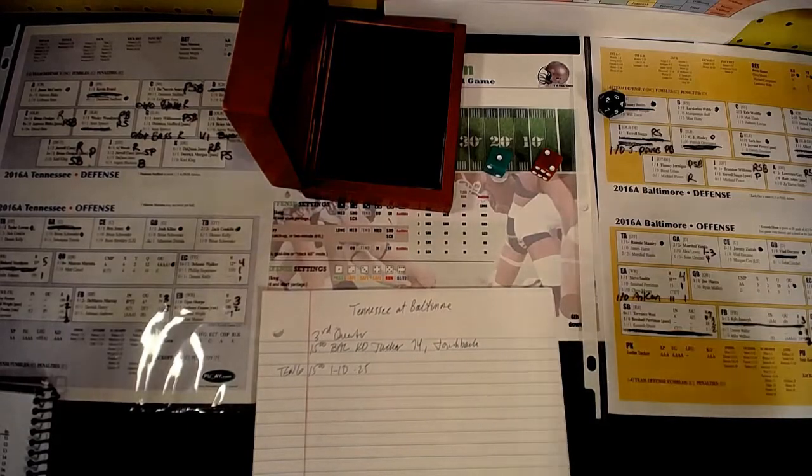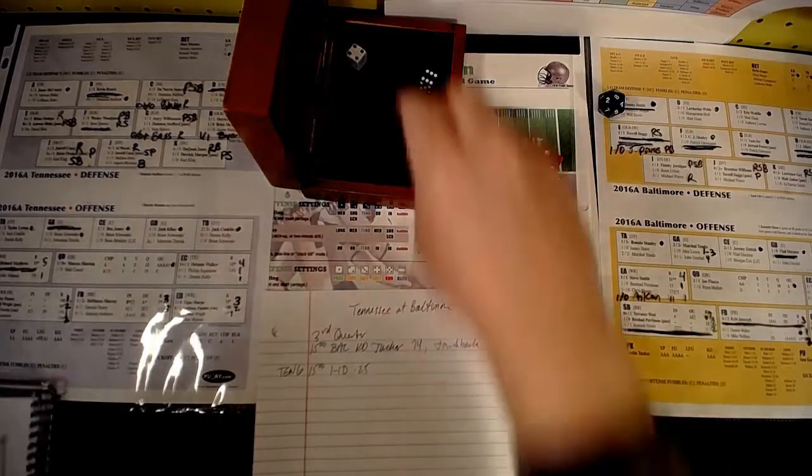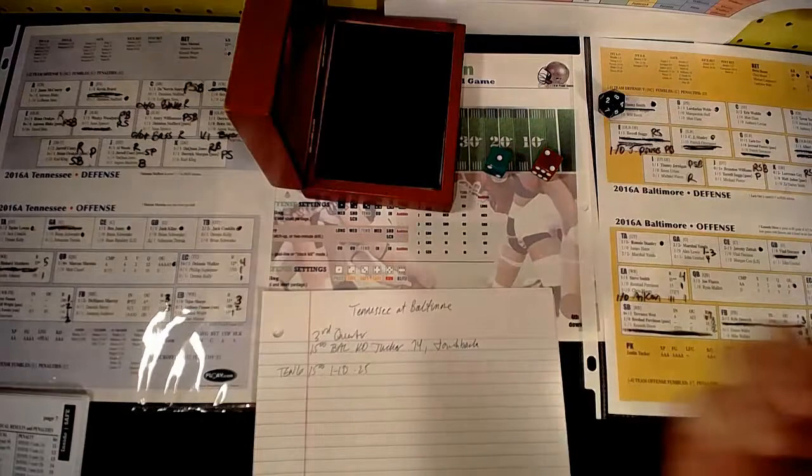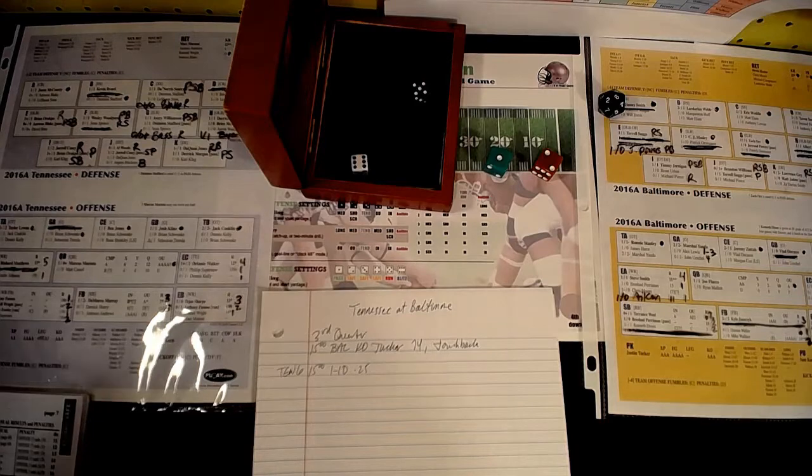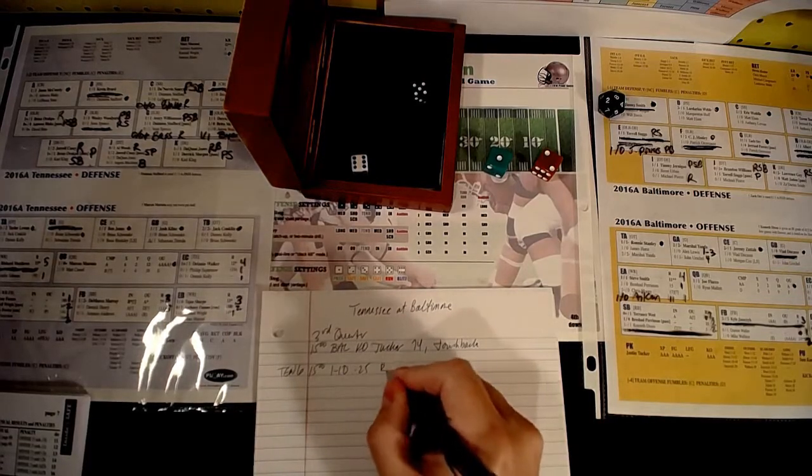DeMarco Murray, B inside runner, 64 as an unusual result. 56, no gain with a line, so no gain with an exclamation mark and a line, which is a fumble, except that DeMarco Murray is rated as an exceptional runner, so it's only a no gain. A run of no gain.